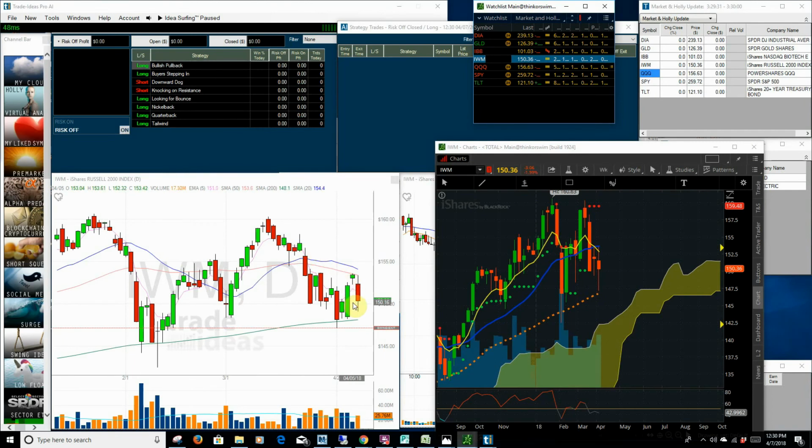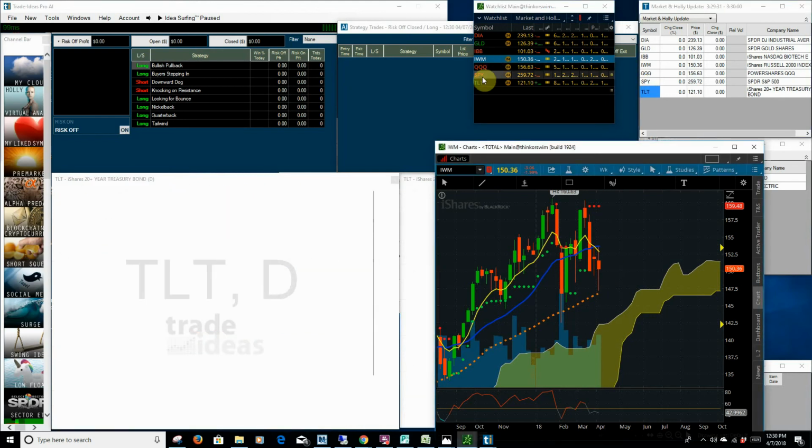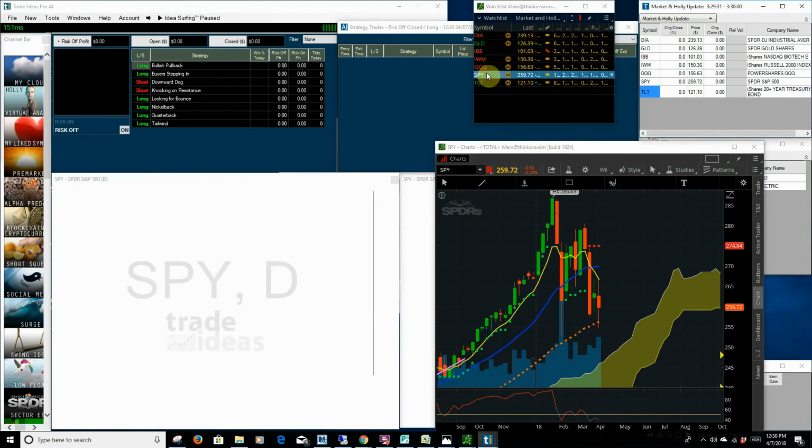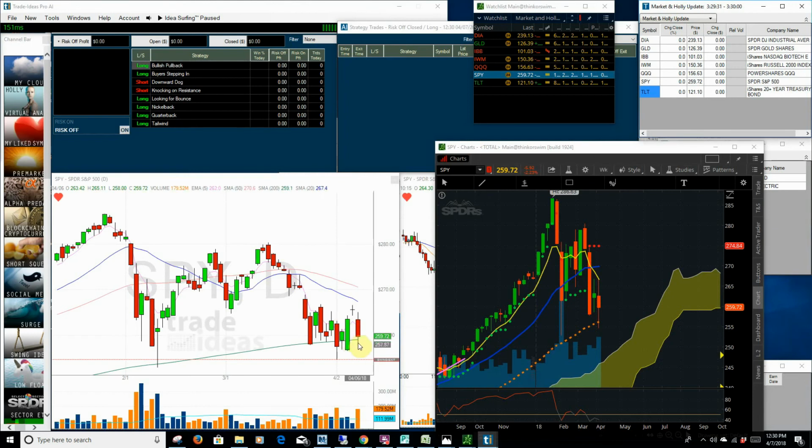The IWM Russell 2000 once again was kind of all over the place during the week. We had those 3 good days, but a pretty good pullback on Friday, and for the week we are down as well. The SPY we can take a look at, and we can see the SPY closed down, pretty much the same story again. So we were pretty much down across the boards, and so it turned out to be a rough week. All this talk about the trade war with China and all the tariffs has a lot of people scared.